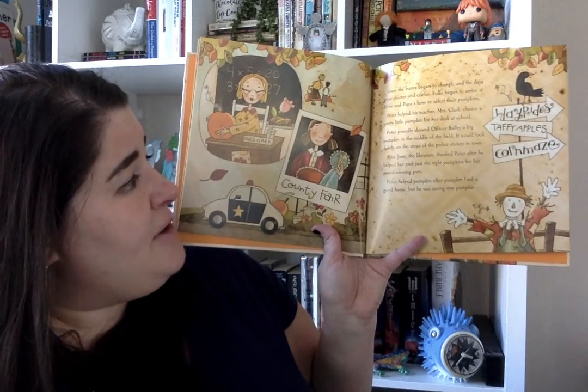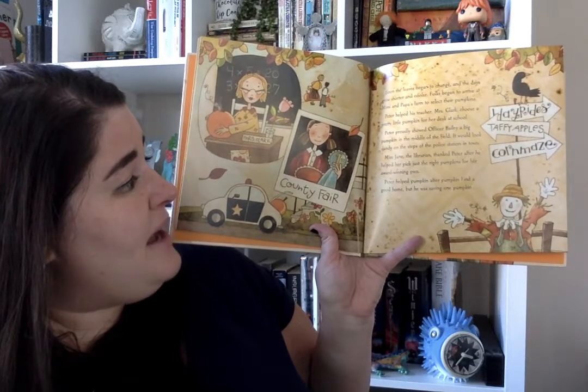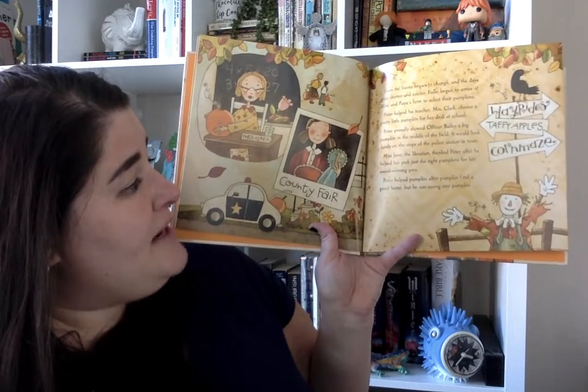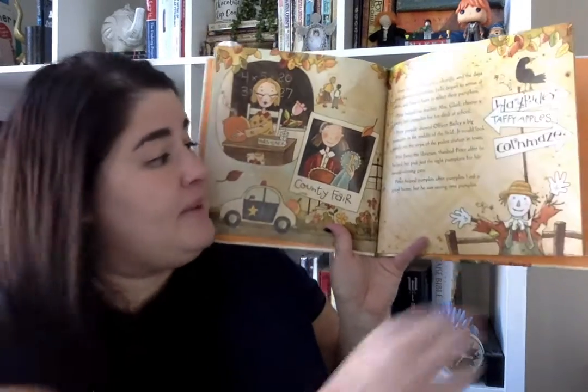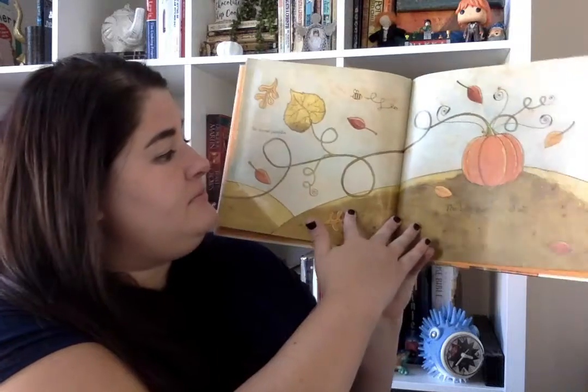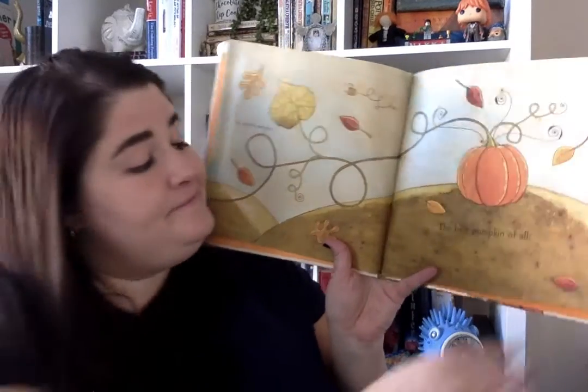And Miss Jane, the librarian, thanked Peter after he helped her pick just the right pumpkin for her award-winning pies. Peter helped pumpkin after pumpkin find a good home. But he was saving one pumpkin. The best pumpkin of all.